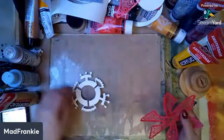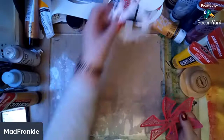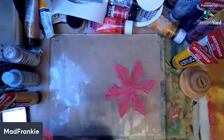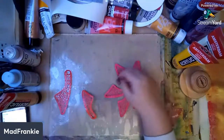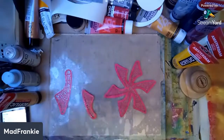See, I've got this one. That's rather nice as well. I'm looking forward to trying that one. But in the meantime, I want to try and get something out of this. So that's got the carmine. And that's got the yellow red. The matte will work, but you will lose your gloss.